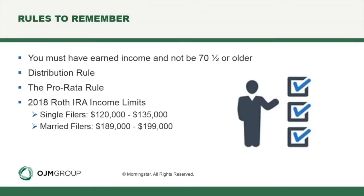Rules to remember: you must have earned income to do this, to do the non-deductible contribution strategy, and not be older than 70 and a half. The distribution rule again is something that is important to remember. When you're doing the conversion, there can be a 5-year wait.